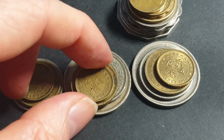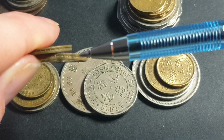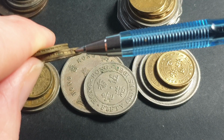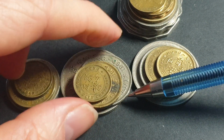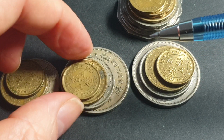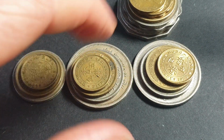Then we have the Elizabeth II. These ones have security reading. So they have the dots and the reading on the side. So that's from the 60s. That's probably $5 to $10 there. I'd say $5. So $4, $5.